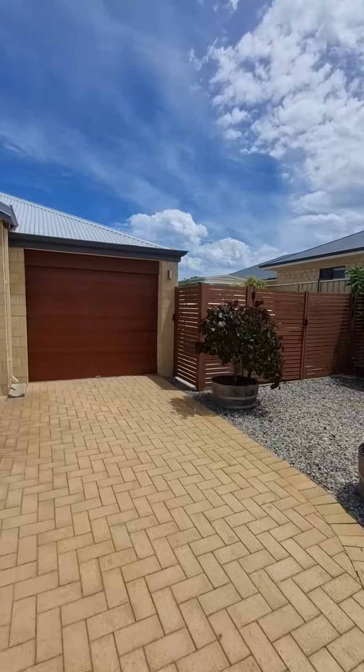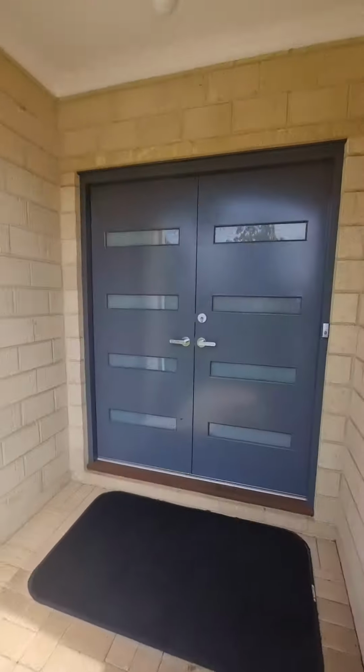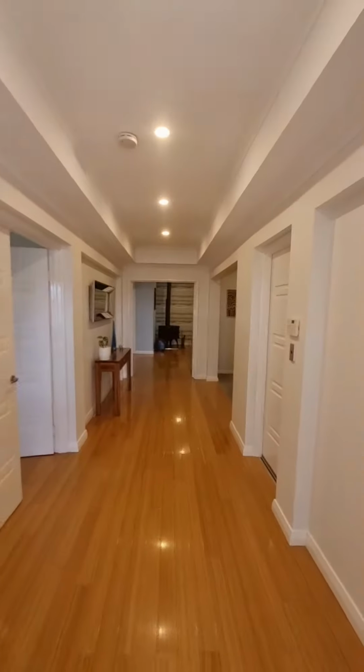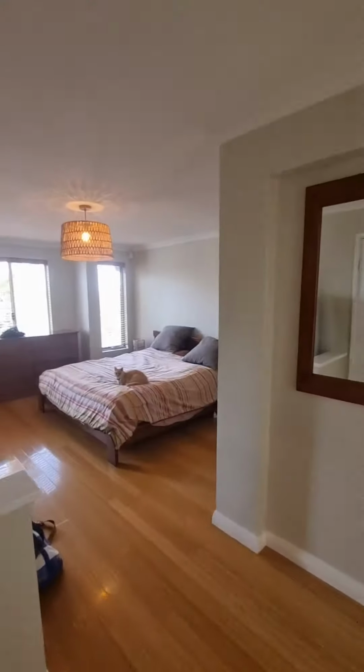58 Parkfield Way in Australind. Triple garage. Walking in the front entry now. Lovely big wide hallway. Master bedrooms on the left.